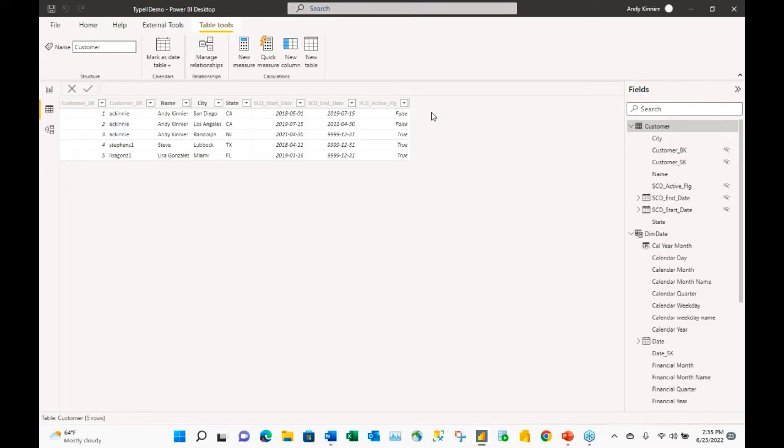You can't report on the earlier value of it. And in this case, there's no need to, so we overwrite. And that's a type 1 dimension, a type 1 slowly changing dimension attribute, we should call it.